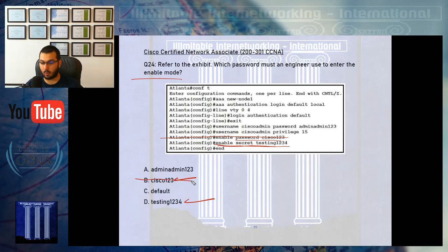So this will be wrong. Of course, it's not admin admin or default. So it will be this one, testing 1234. I will go with this one, and I'm sure that it will work.